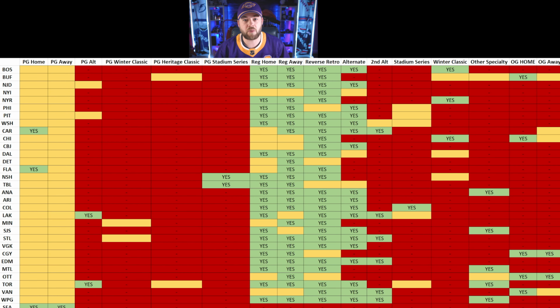And I'll just go through it really quickly just in the sense of what the stuff means at the top. So this is broken down by team and category. The teams are along the left and the categories are along the top. So from left to right, we've got PG home. That just stands for prime green home. PG away, prime green away.